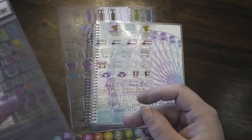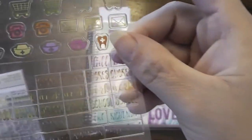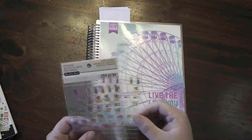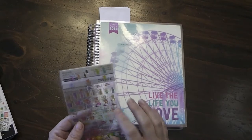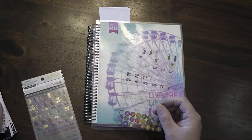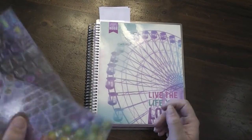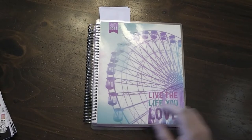And then we have some clear functionals. If you're doing a white space, these actually pop really good on white space. I think they do okay with colors as well. But yeah, I'm going to include those in today's video.